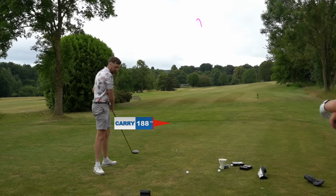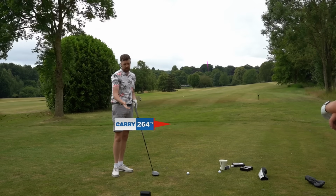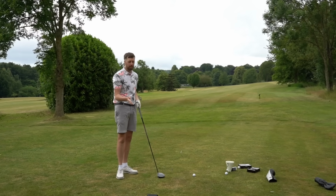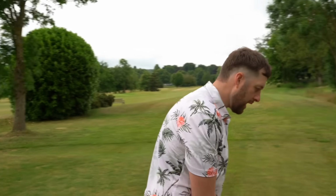Nice. That's good. 264, 104 ball speed. So we've had 104 to 107 club speed. Ball speed 152. So we're averaging the mid 150s, aren't we? This is bang on for me. Them numbers are absolutely bang on.